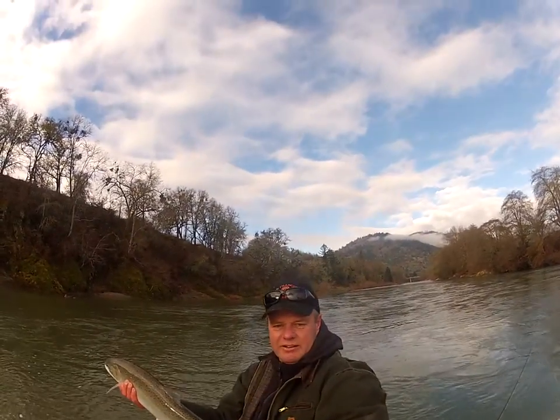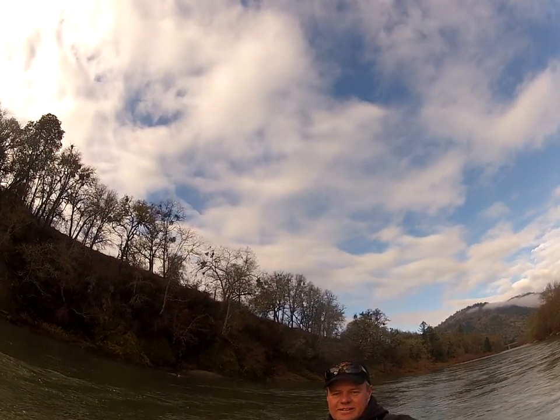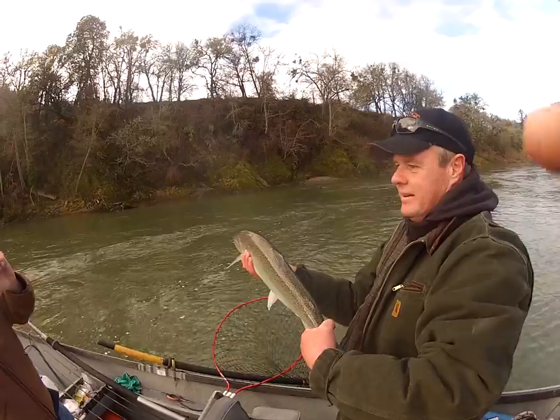Is my hat on straight? Yep, turn this way just after that, after he gets done. Oh, wait, okay. Oh, that's a good one. That's a pretty view. I like this view.